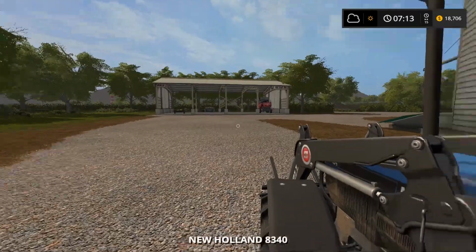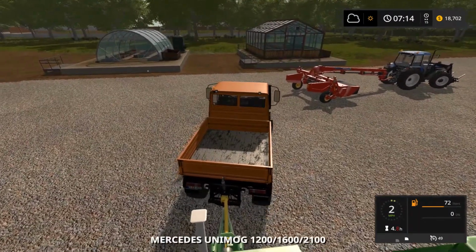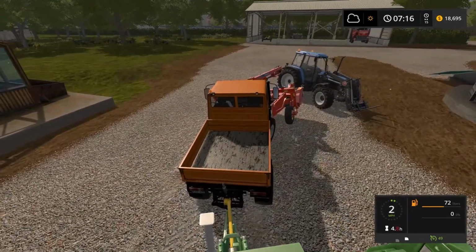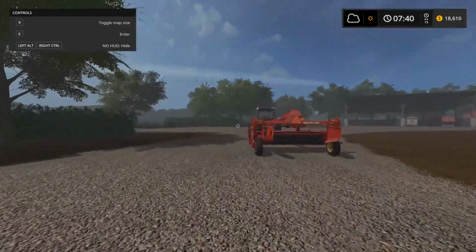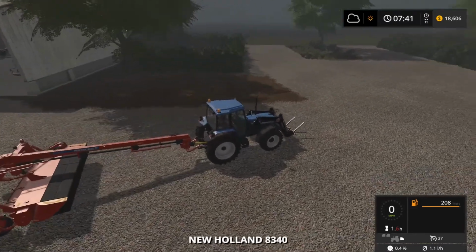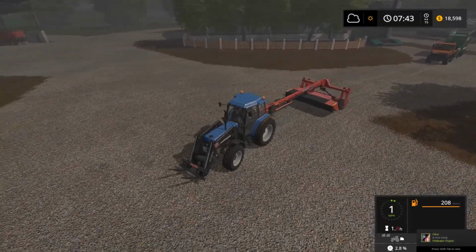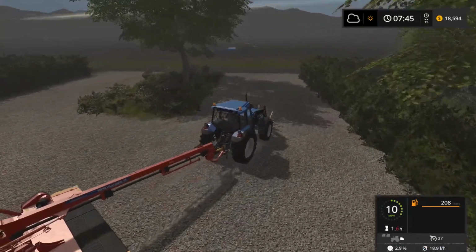Get this one started. More than likely move this a little bit closer. Whoa, whoa, whoa. Be good. That was slightly terrifying. Okay, there it comes. Alright, that was horrible.